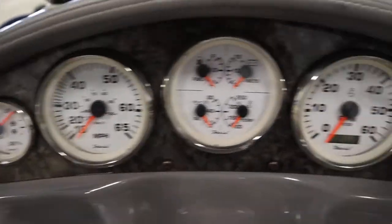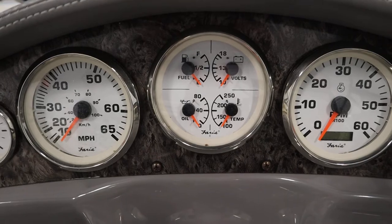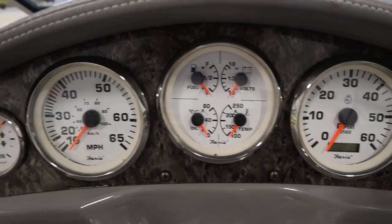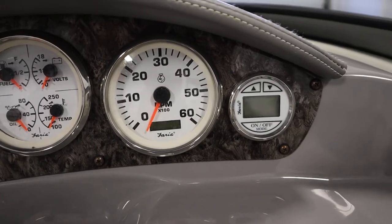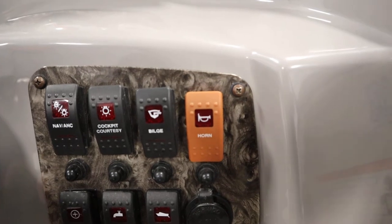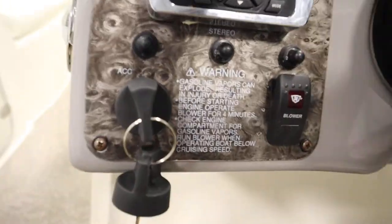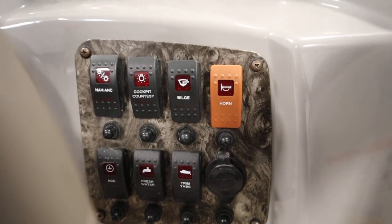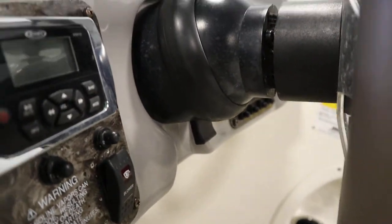It has gauges including speedometer, tachometer with hour gauge, fuel, voltmeter, oil pressure, engine temperature, trim, and a digital depth gauge. It has navigation/anchor lights and courtesy lights, along with a bilge pump, a blower, an electric horn, a 12 volt power outlet, and tilt steering.